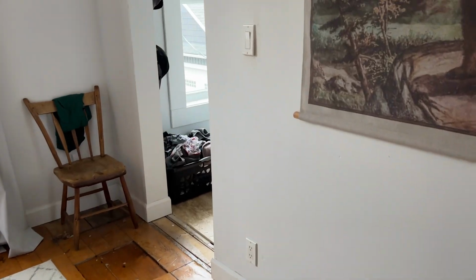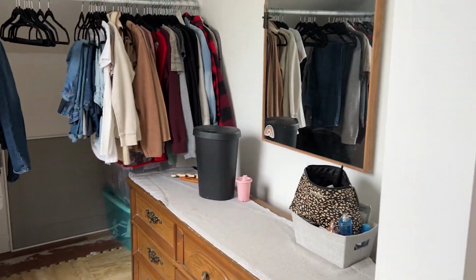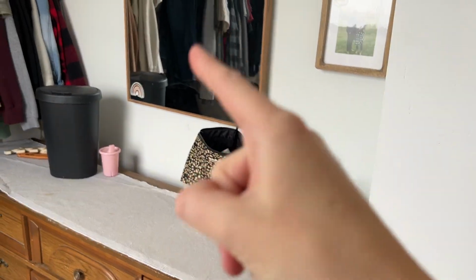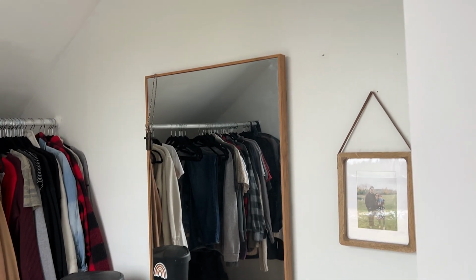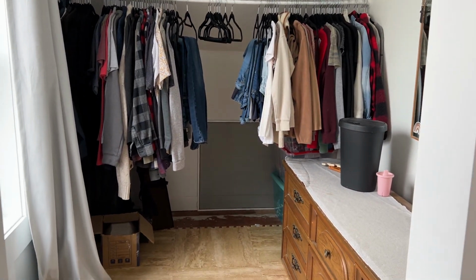And then here is our closet, complete with laundry that needs to be put away. But we've just added foam flooring to cover that. And then this dresser belonged to my parents, so it just stores our stuff. And this is where I get ready. So nothing special, but it is a walk-in closet, which is really nice.